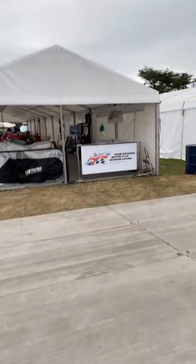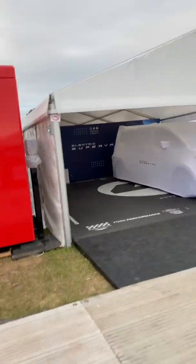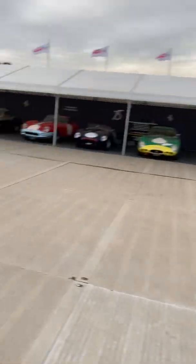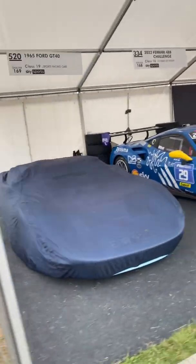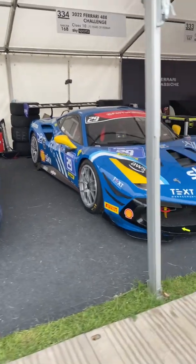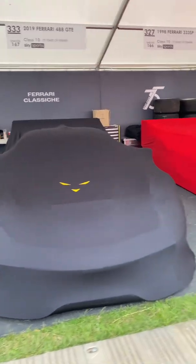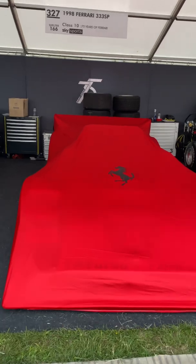Let's start over here. That's actually an electric supervan. It's very super, and it's going to be 1,000 horsepower going up the hill tomorrow. Porsches, which we'll come back to in a second. And then we'll come around and have a look at this, it's just now Ferraris. But what do we have? Right, we've got actually a GT40, so not all Ferraris. 488 Challenge, 488 GTE, 499P, 333 SP, often seen in Le Mans endurance racing.